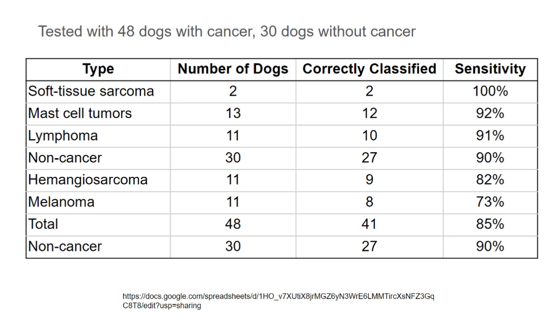Now, for the sensitivity here, they had 2 dogs with soft tissue sarcoma, and that was 100%, they said. Mast cell tumor, 12 out of 13 dogs were identified correctly. Lymphoma, 10 out of 11. Hemangio was 9 out of 11. Melanoma was 8 out of 11. So overall, they said the sensitivity was 85%, but the total number of dogs they tested is only 48 dogs.